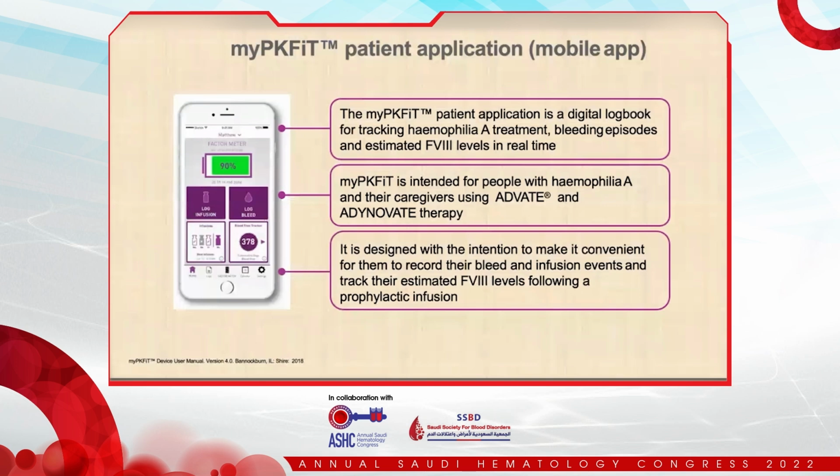Treatment, bleeding, factor, real time. More details and information about it will be available soon.